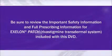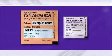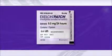The Exelon patch, rivastigmine transdermal system, comes in 3 doses. The initial dose is 4.6 milligrams per 24 hours. If your loved one is an appropriate patient and tolerates this dose well for a minimum of 4 weeks, I will introduce the effective dose of 9.5 milligrams per 24 hours.